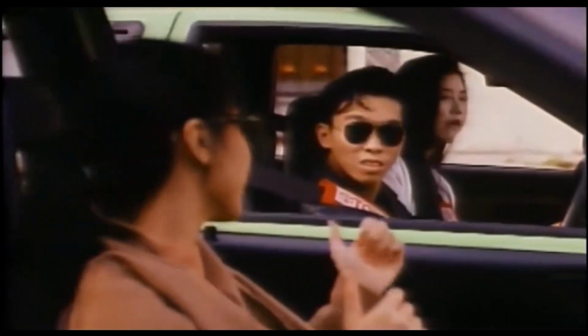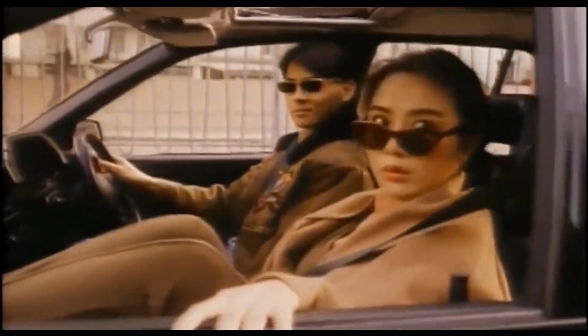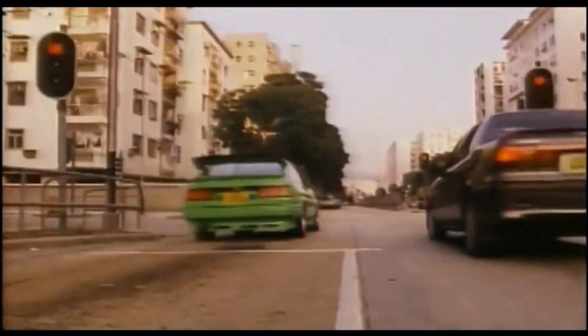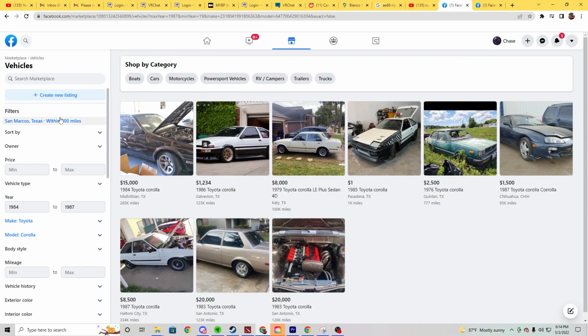Now we're gonna have to go into setting up notifications. You can do this on Facebook Marketplace and OfferUp. I always set up notifications for 1984 to 1987 Corolla, so just in case something pops up, I'm the first to see it.